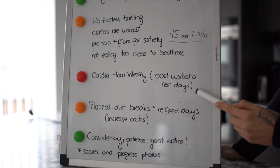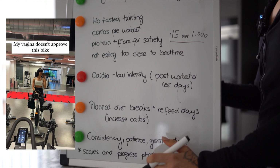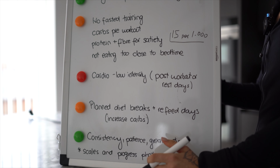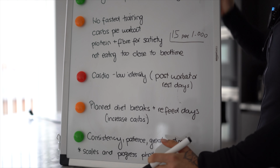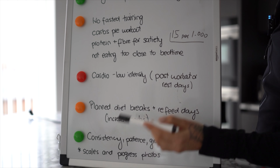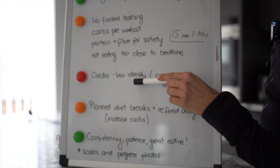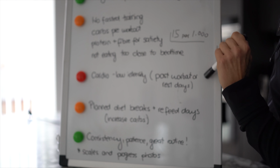So what I was doing last year when I was dieting, I remember I was on the bike. I was doing bike intervals, and I can't remember how many times exactly per week I was doing cardio, but it doesn't really matter because everything is very person dependent. So with cardio, always choose low intensity when dieting if you want to use cardio as a tool, but yeah, I'll make a separate video about this.